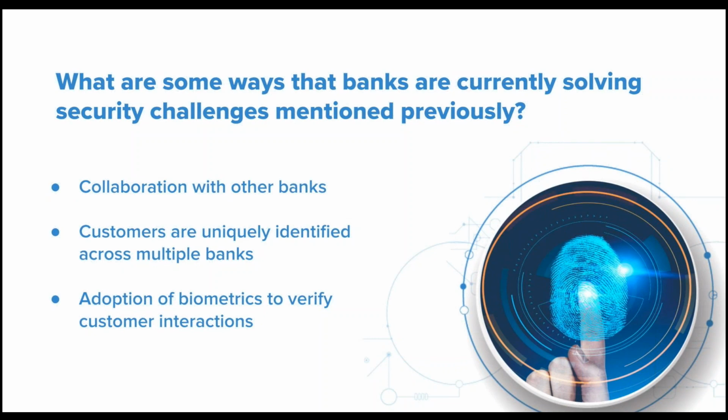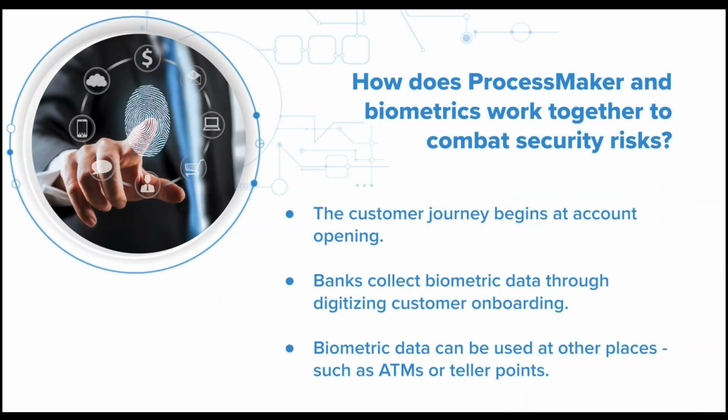All right, so now you're touching on that customers are starting to use biometrics to resolve their security issues. So then how does ProcessMaker and biometrics work together to help customers face the challenges that you mentioned before with security?